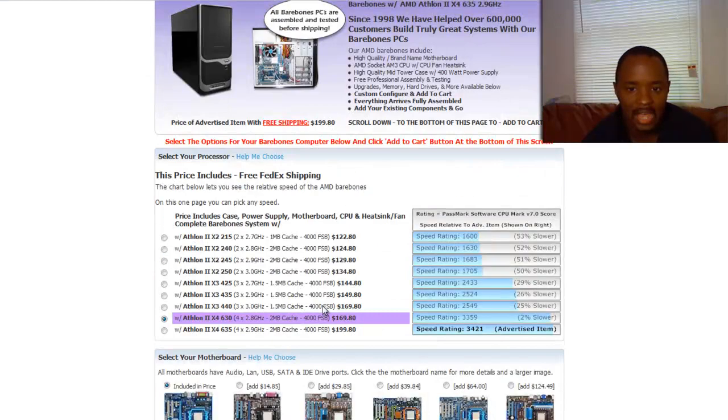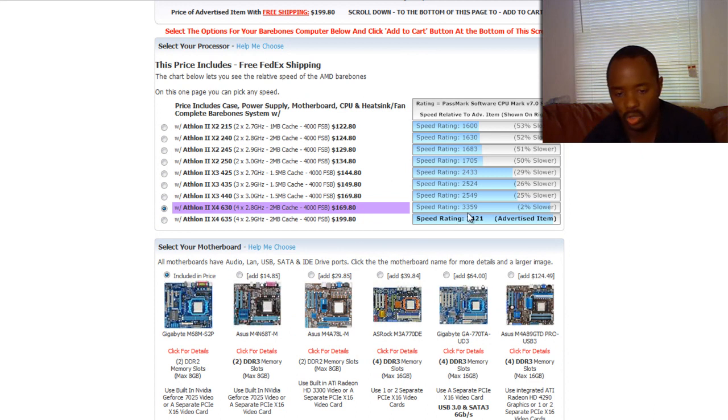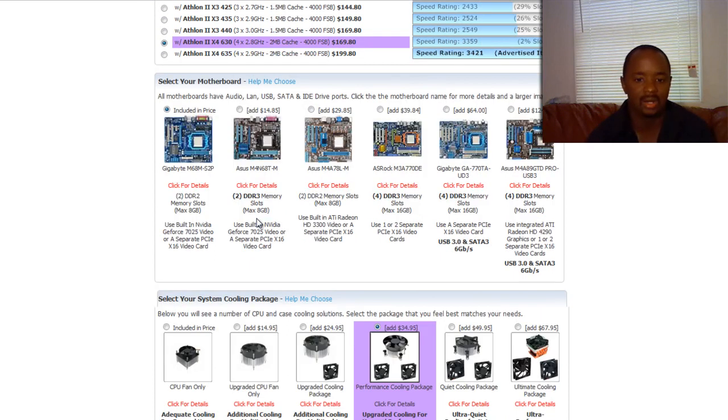I've actually taken the liberty of pricing one for you. Now, I always say this, if you're going to be a gamer on a PC, you need to be rocking a quad-core processor. Try not to go anything lower. There is a tri-core processor that you could go to if you really need to save money, but I still recommend a quad-core processor. So with that in mind, let's look down here.